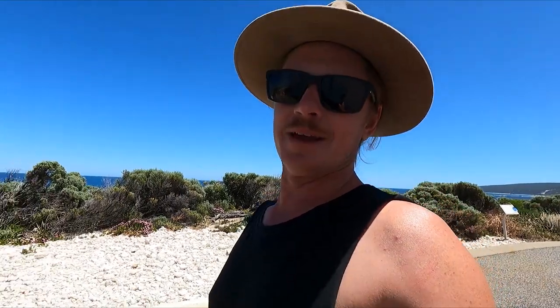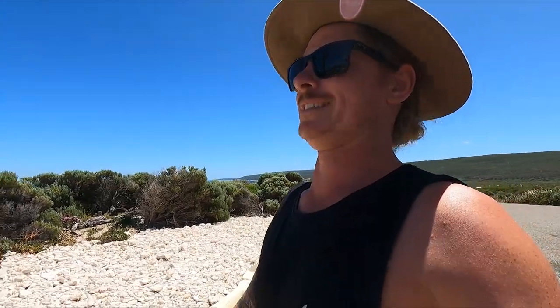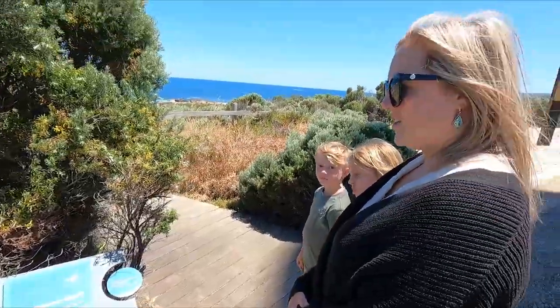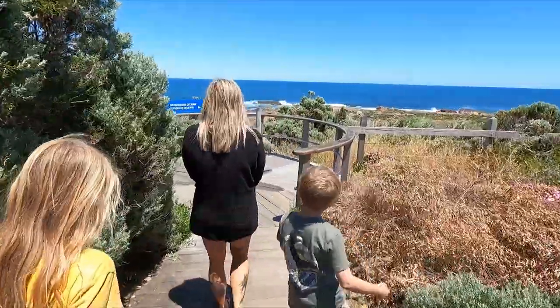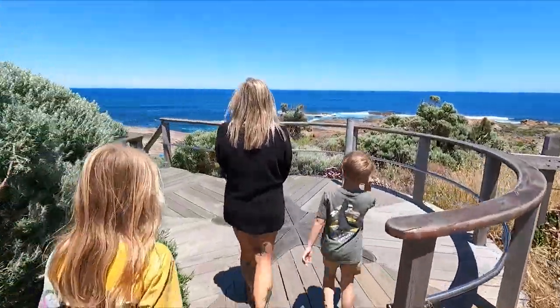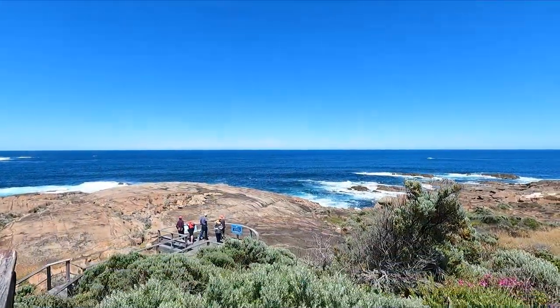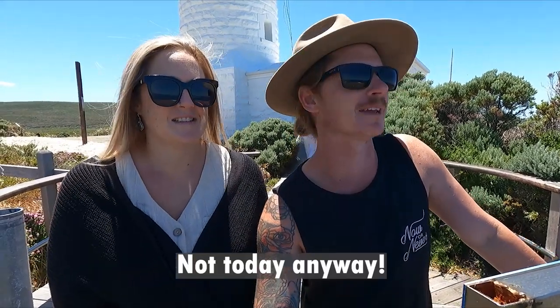So normally you can actually do a tour where you go right up the top and you can get all the views the whole way around, but they're doing a once in a 120 year renovation on the place, unfortunately. Indian Ocean meets the Southern Ocean. All right. Is that what I said or not? No, you said Pacific. So I can confirm there is no line. Cannot tell where the two oceans meet, apart from this side.